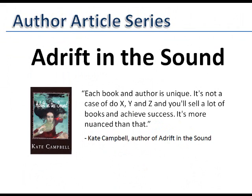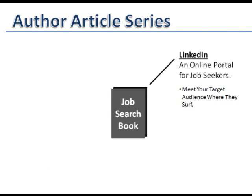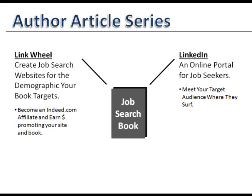Now, according to Kate Campbell, author of Adrift in the Sound, quote, "Each book and author is unique. It's not a case of do X, Y, and Z, and you'll sell a lot of books and achieve success. It's more nuanced than that," end quote. Now, if we take Kate's comments into account, authors will need to make an initial time investment in social media to understand each platform's features and demographics to determine if they mesh well with their target audiences. For example, let's say you've written a book on job search strategies. You might find that LinkedIn and Twitter are not your best venues. It might turn out that, say, LinkedIn is a better place to market your book because LinkedIn is a career portal. It has job seekers and people in corporate settings.